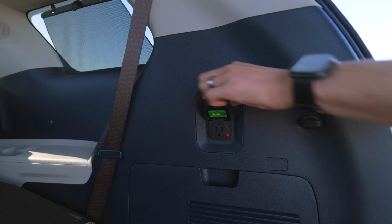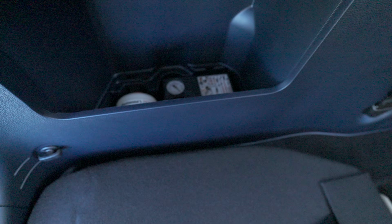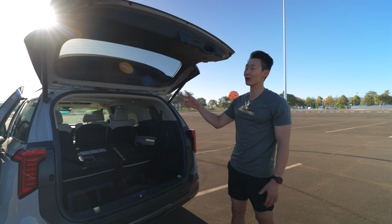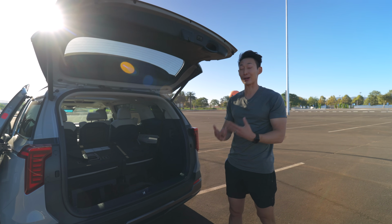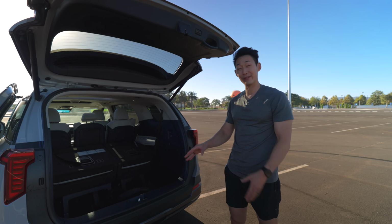You also have another 115-volt outlet, another cigarette port outlet, which is awesome. And you have a little bit of storage space on the left side. Here is where the tire sealant is for your portable air compressor. It's all right there in case you get a flat tire. Tailgate is easily adjustable. It has an auto open and auto close tailgate if you wanted to do that in case your hands are full. And I really like that attention to detail, but so much space in the cargo area of the Kia Carnival.